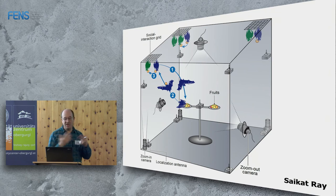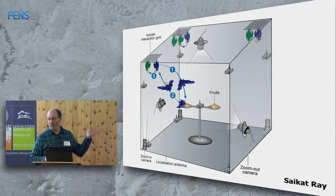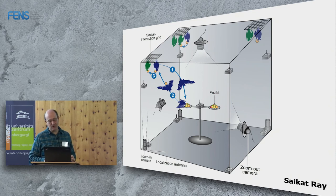So there are a lot of social questions that you can ask, and that we are planning to ask both in the hippocampus and also in prefrontal cortex. So we are going really, really social on this.